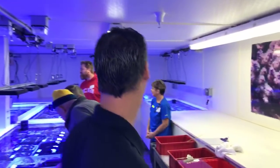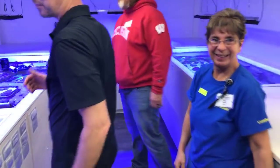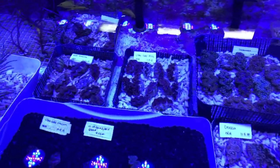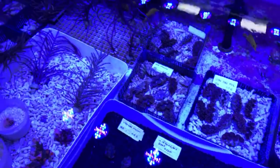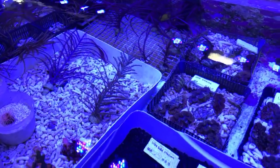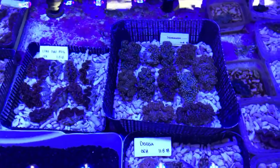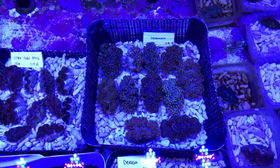So we'll take a walk down here. This is a pretty cool bat in here. You've got some sea fans. I think these are older captive bred tangs that we've had for a year or so. And over here, all sorts of clams. A lot of squamosa clams there.